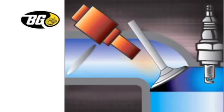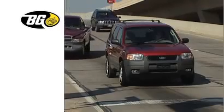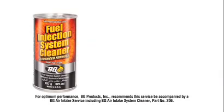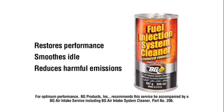Modern engines are finely tuned and extremely sensitive to deposits that build up in fuel injectors, intake valves, and ports. Accumulated residues, principally from gasoline, can cause drivability problems such as hesitation, misfire, stumble, rough idle, excessive fuel usage, and loss of performance. BG Fuel Injection System Cleaner pre-soaks rock-hard deposits and quickly, safely, and effectively removes them from fuel injectors, intake ports, and intake valves. As a result, lost performance is restored. The engine runs smoother and stronger with reduced harmful exhaust emissions.